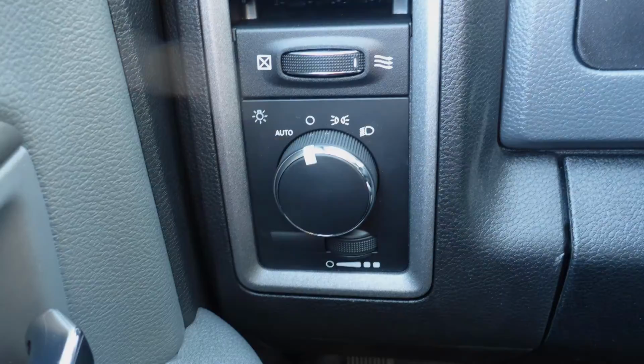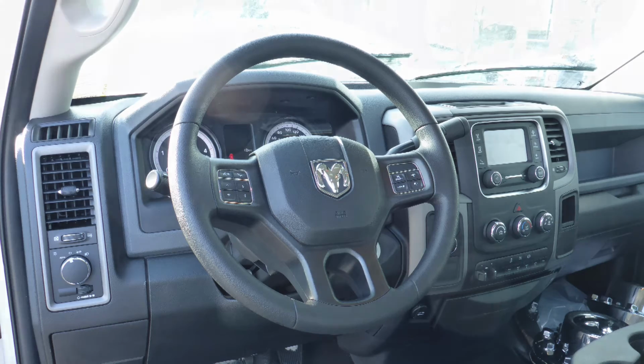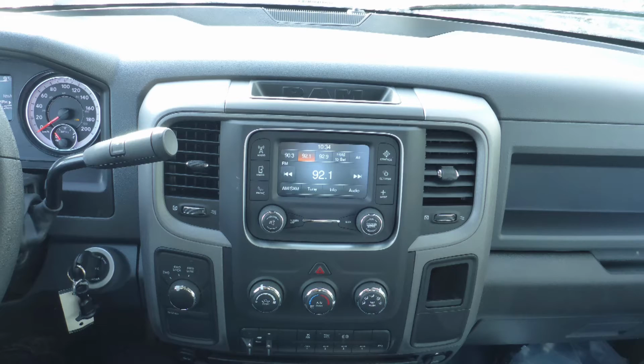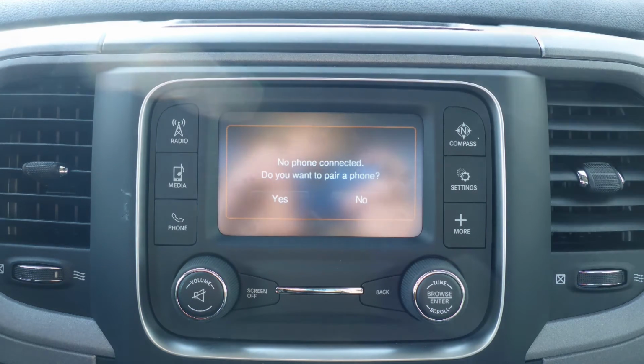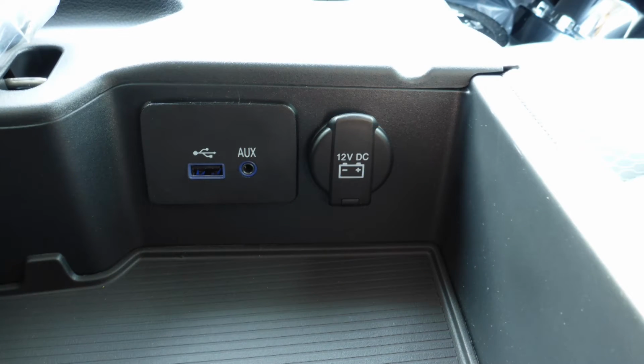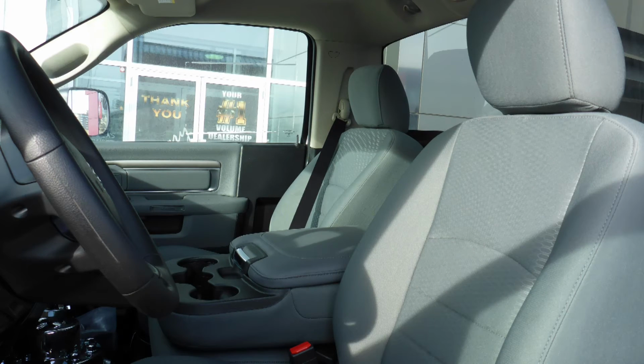Aside from your standard features, this vehicle includes automatic headlamps, air conditioning, steering wheel mounted audio controls with cruise control, a touchscreen media center with AM and FM radio, Sirius satellite radio, Uconnect voice command with Bluetooth, an MP3 input jack, a USB port, and a 12-volt power outlet. Also, Eric, the interior features an all-cloth seating with premium stitching.